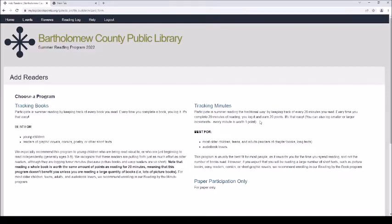And on Bookpoints, you can log in the quantity of minutes you read. It doesn't have to be a 20-minute increment. If you choose to participate with a paper log, we do have those available in the library, and on those you will have to track minutes in 20-minute increments. You can also track books on paper as well.